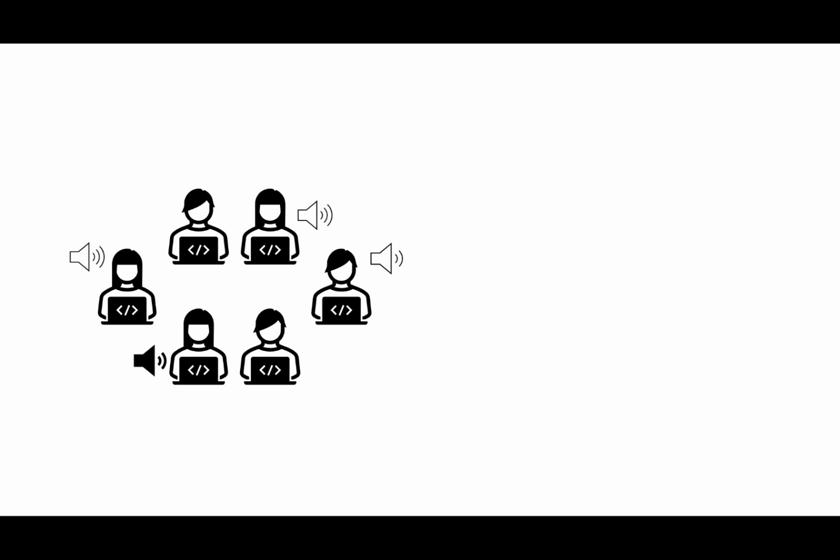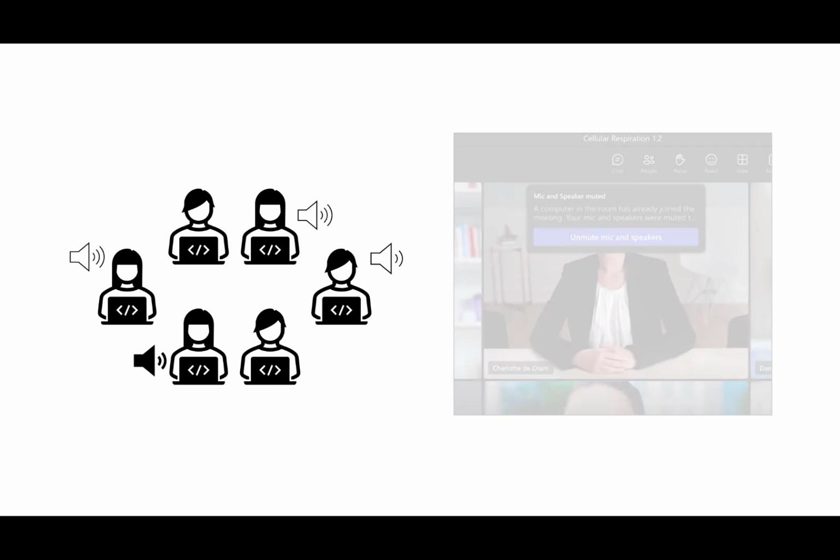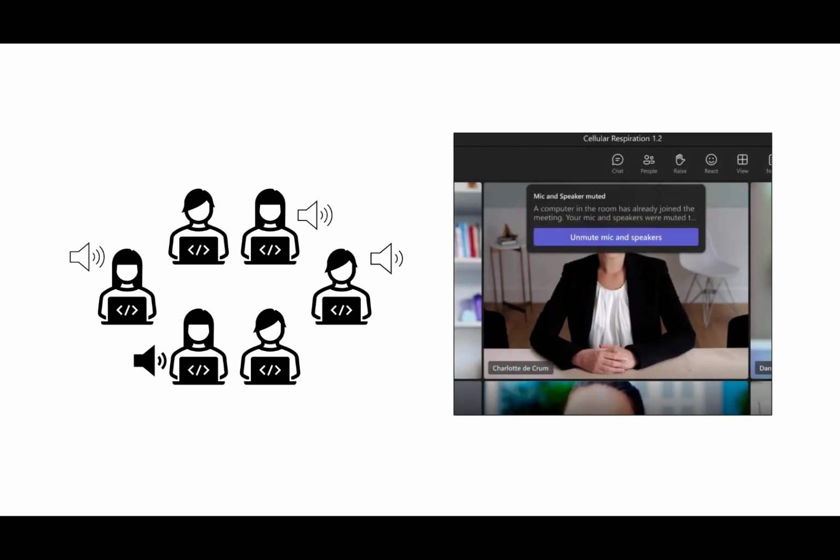When joining a Teams meeting in progress on a laptop, this new feature will detect other devices in the same location that are already part of that meeting and automatically turn off any newcomer speakers and microphone in order to avoid any sound issues. Users will be notified of this and can still unmute if they need to. This will save everyone's ears on the call and make sure there are no unexpected distractions.